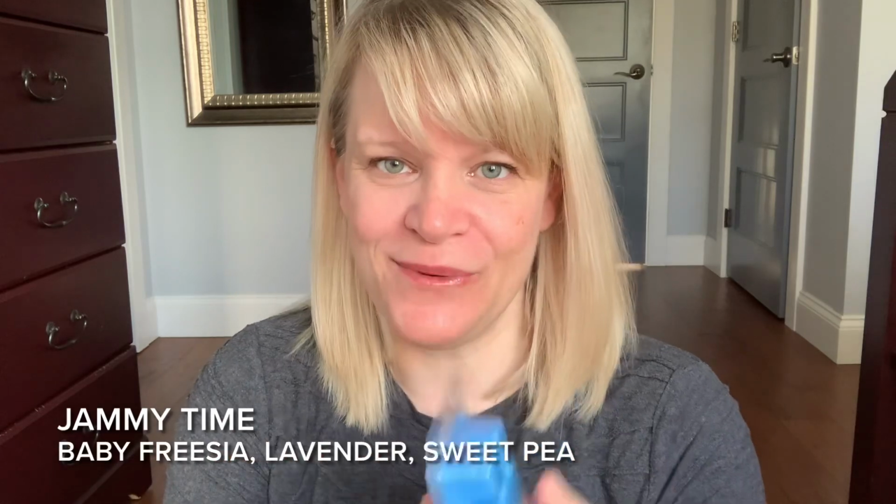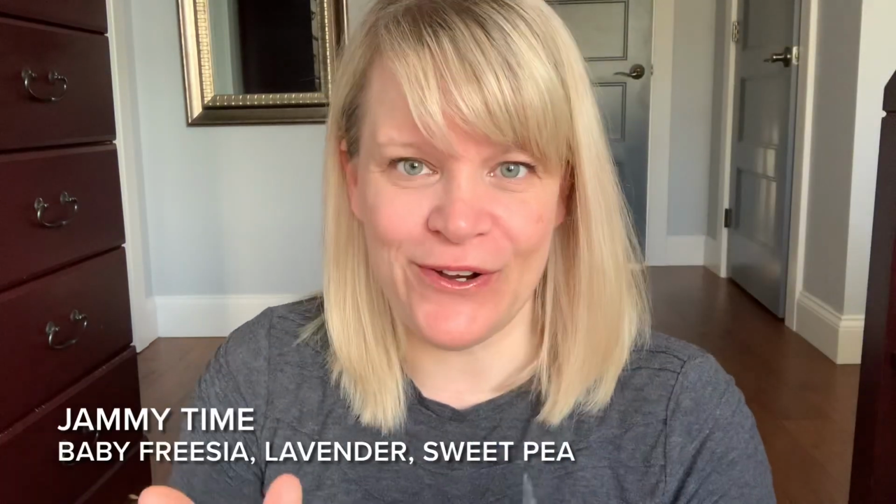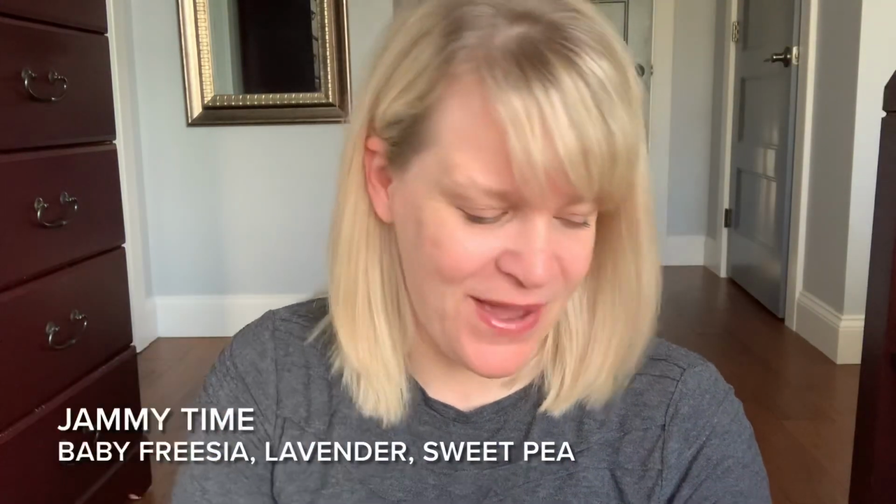It's got the tiniest bit of powdery note, but it works perfectly with the scent. It's got those florals to kind of sweeten up the lavender. This is really, really nice. It's kind of a little bit of herbal lavender, but sweetened up by the florals.